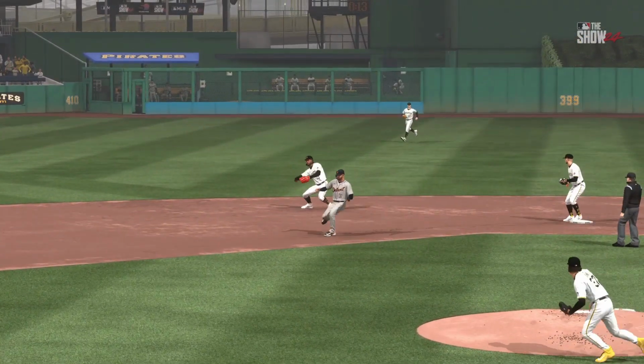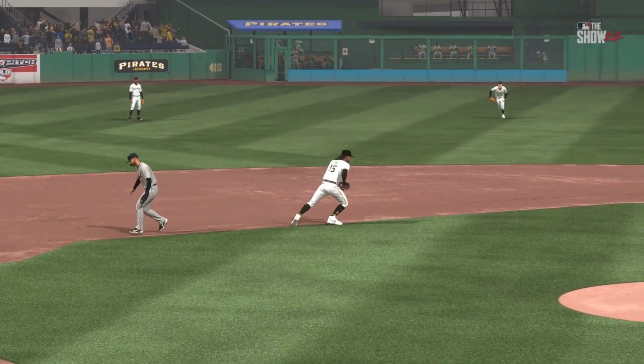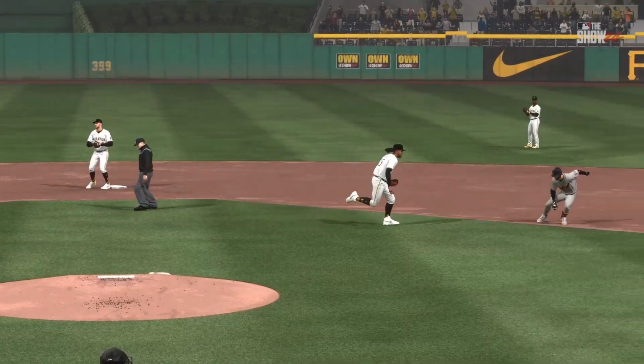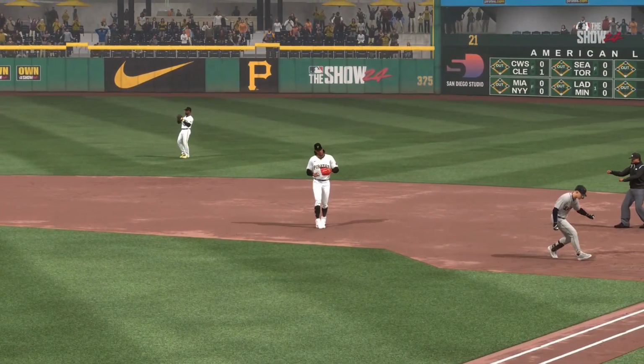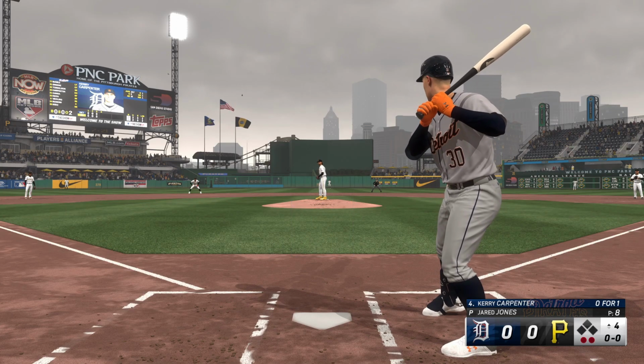Nice job by the defense to take advantage and get two outs out of it, but on the flip side, I have to think they're going to have some discussions and probably some lessons learned about the base running decisions that were made. And next will be the cleanup hitter, Kerry Carpenter.